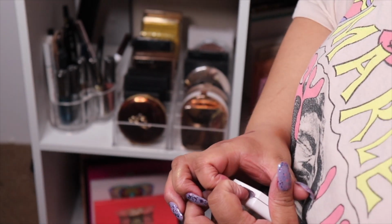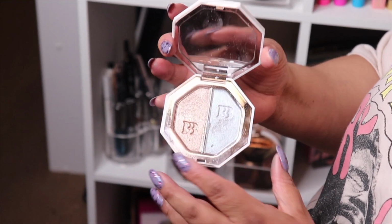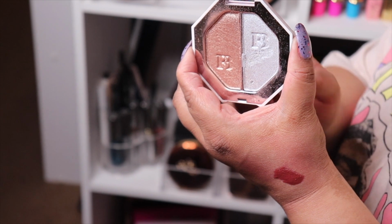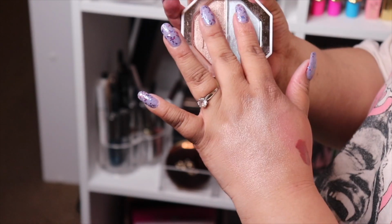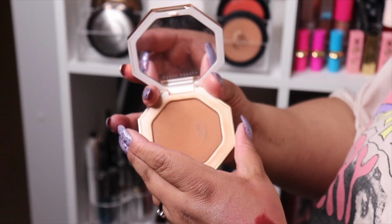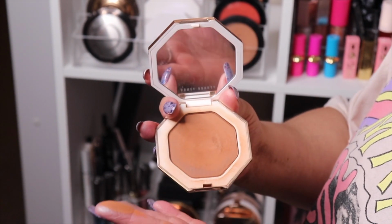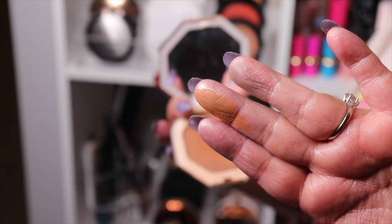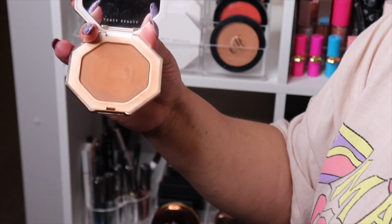And then this one is another dual one. It has this blue one and it has this pretty champagne color one. This one's called Sandcastle here, and this one's called Minto Mojito. They're both so pretty. So good, so pigmented. And then this one is a bronzer and it's very nice as well. I do like the formula on these. I don't know if you'll be able to see it, but that's what the bronzer looks like. I do want to try her cream bronzers. I haven't tried them yet.